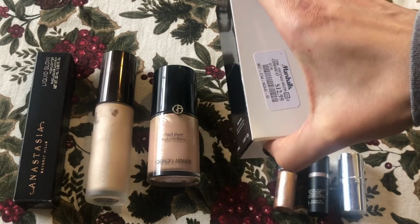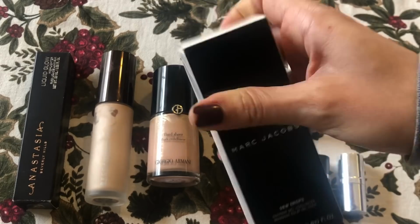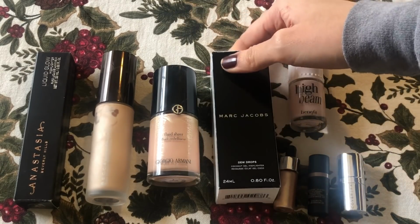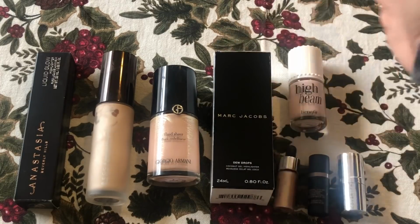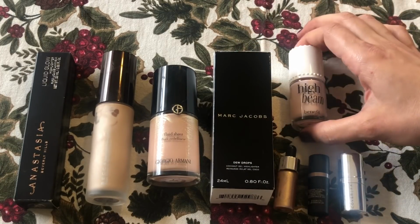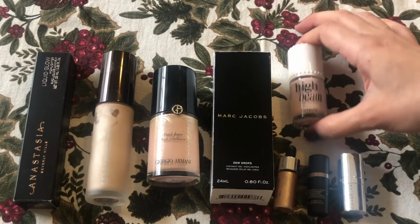This came from Marshall's. This is the 50 Do You drops from Marc Jacobs. You guys know Marc Jacobs discontinued his makeup line recently. Hopefully he does bring it back. I really enjoyed the products that I used from Marc Jacobs Beauty, so hopefully he's just kind of reformulating, rebranding, that type of issue.